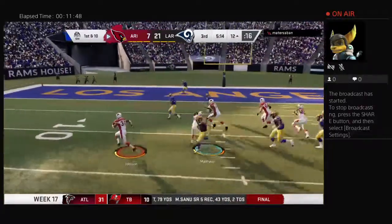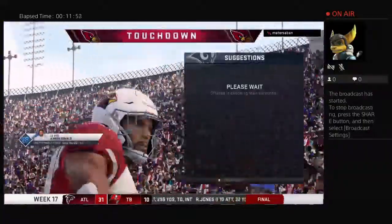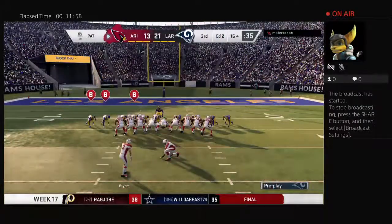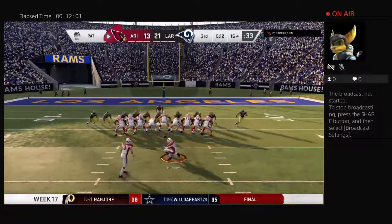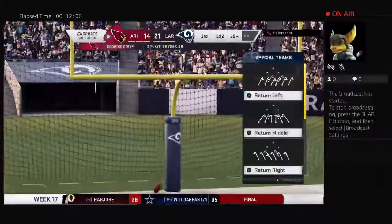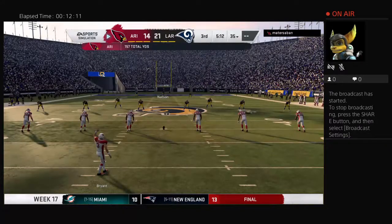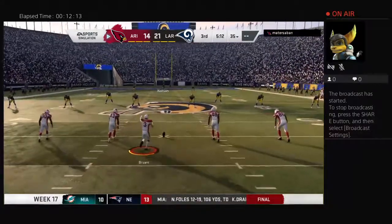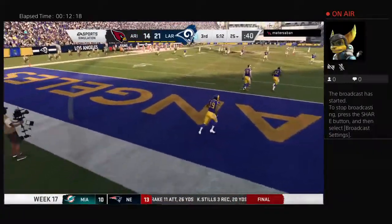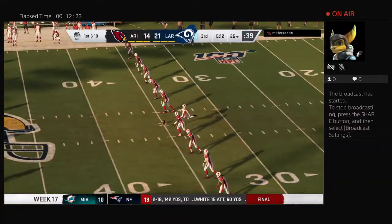On 1st down, Johnson, and he is into the end zone. Touchdown, Arizona. David Johnson, his 9th touchdown of the season, as his guys are back within a single score. Bryant tacks on the extra point, and they're back within a touchdown at 21-14. And after the touchdown, here's Bryant now to kick it away. They will not get a chance to return this one as it's through the end zone for a touchback.